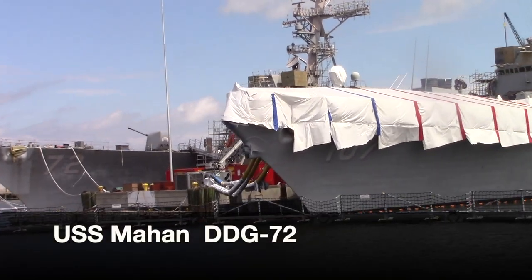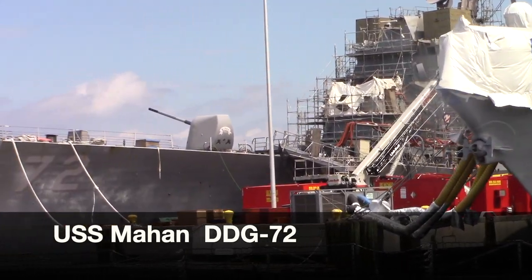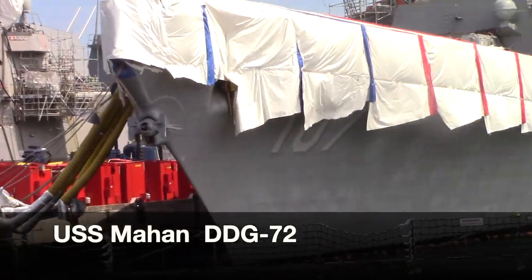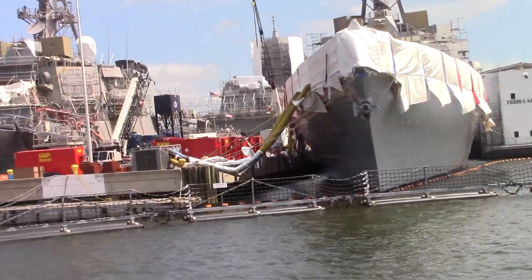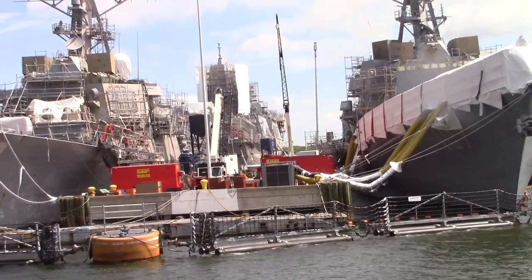And the fourth ship under repair here at MHI is inshore on the north side of the pier. That is the USS San Antonio, the first of the San Antonio class of assault ships. We'll see more of all of these classes of warship out of Naval Station Norfolk and go into further details about them at that point.